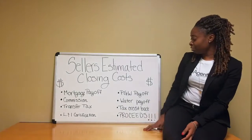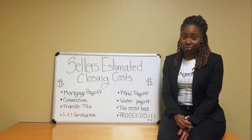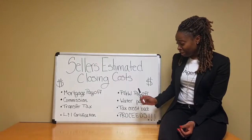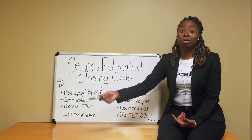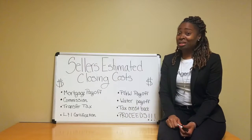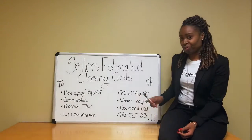And then we have these other two things over here. We have PGW and water payoff. Those things are lienable against your house in Philadelphia. For example, if you rented out your house and you weren't a part of a program, and the tenant just left and didn't pay their PGW bill, you are responsible for that. So these two things are lienable. You're going to have a payoff at the end.